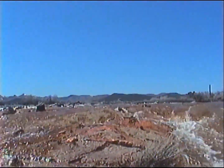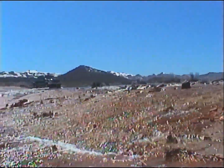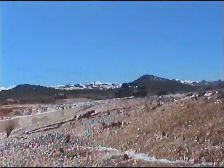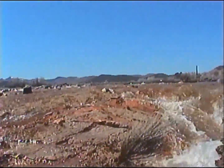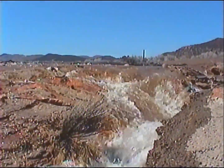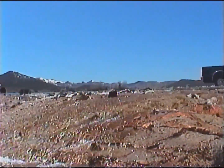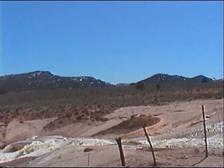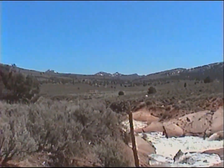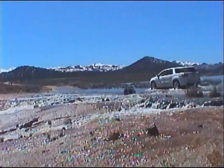But getting a lower shot here, this is what it looks like from ground level. We got another vehicle coming through. We got an ATV coming through right there. Got a couple more cars coming through.